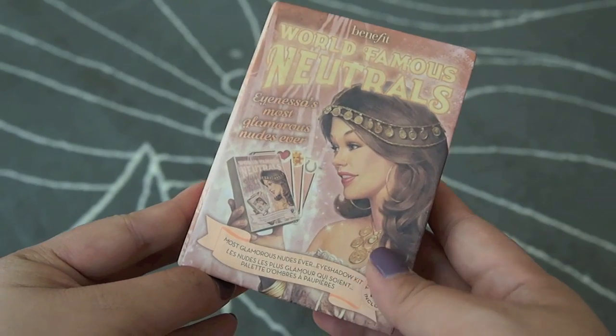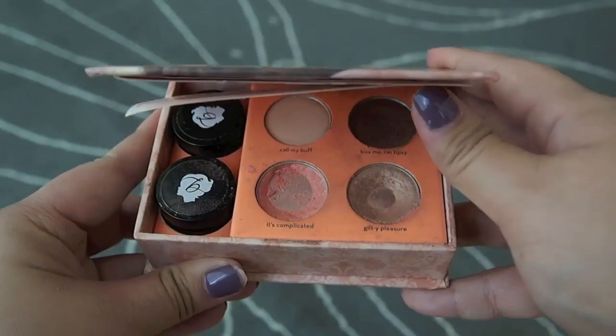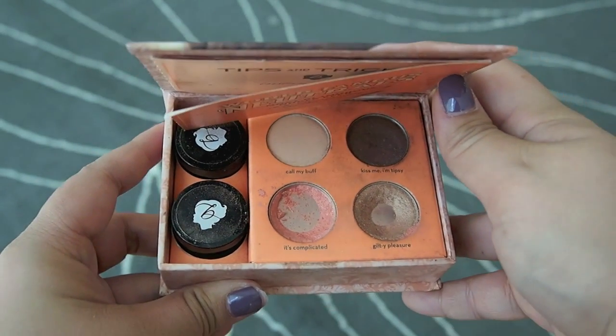Okay, so my last one is the Benefit World Famous Naturals Inessa's Most Glamorous Nudes Ever palette. And I just love this. I've been using it since even before February, going back into January. I have been using this the whole time, and you can probably tell because I've already basically finished 2 eyeshadows. And this is really nice because it's an all-rounder. If you're looking for an eye palette, this is a really good pick because it is the best day palette I think I've ever tried, even better than the Naked palettes, which I have all of them.